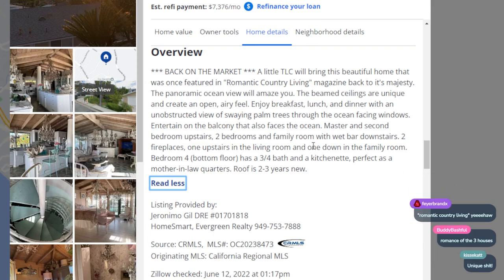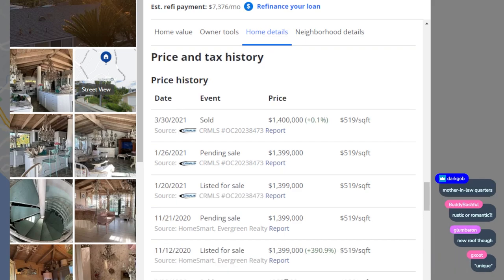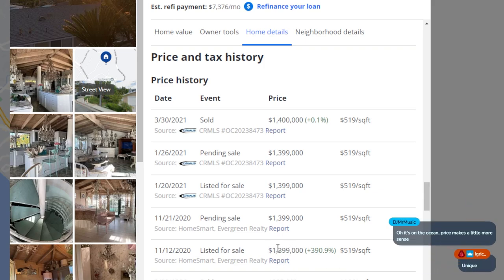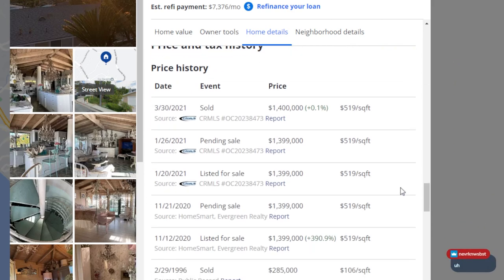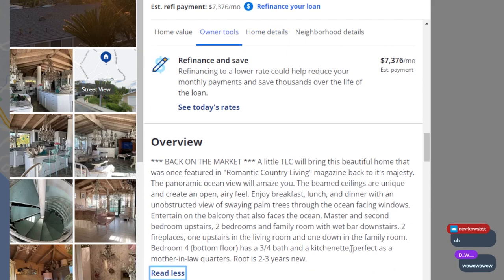Oh, what in tarnation. Let me see here. So, sold for $285 back in 96, and then 24 years later, on the market for over $1 million north of that. The last sentence of the description? Perfect as mother-in-law quarters. Boy. Oh, goodness. But hey, the roof is new. Boy. Tell me what you think of your in-laws.